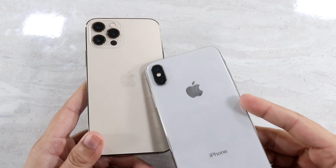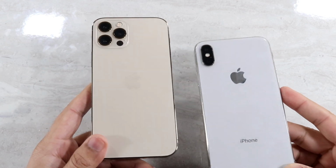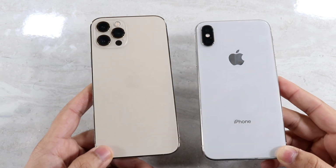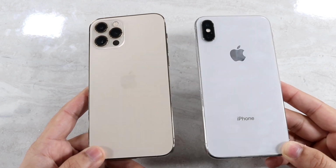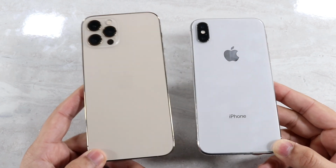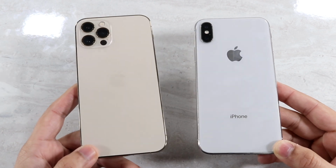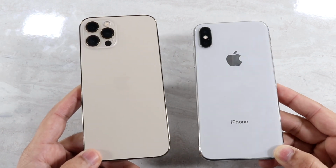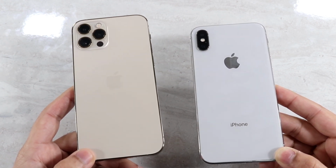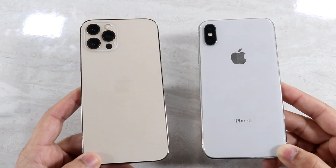On top of that, you do have that MagSafe capability on the back of the iPhone 12 Pro. So if you have that MagSafe charger like I do, you can connect it to it. It's kind of like a waste of money if I'm being honest, but I made a whole separate video talking about that. But also the IP certification is better on the iPhone 12 Pro. So if you're going to be around bodies of water or whatever, this phone is more dust and water resistant than the iPhone 10, so keep that in mind.